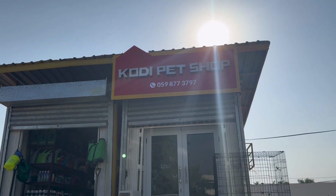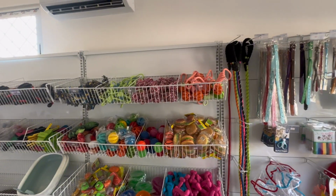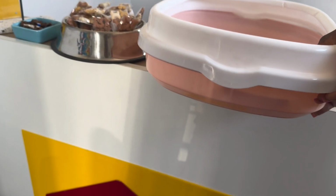So it's day 3 and I am at the Cody Pet shop. I needed to buy a litter box and some few things, collar and some things for my cats.